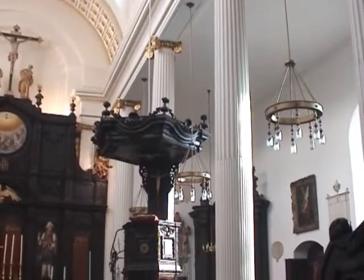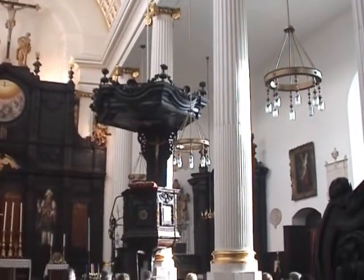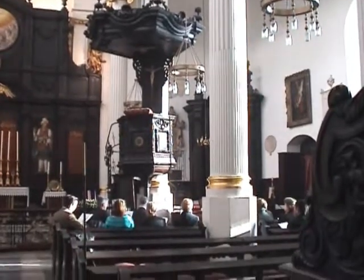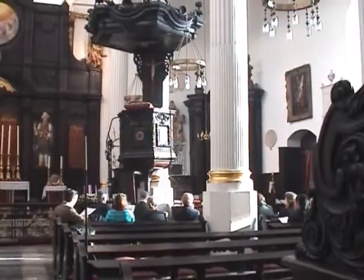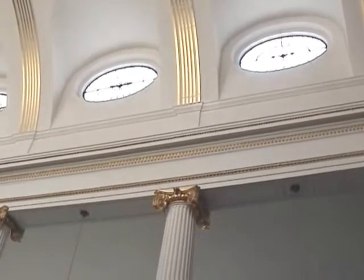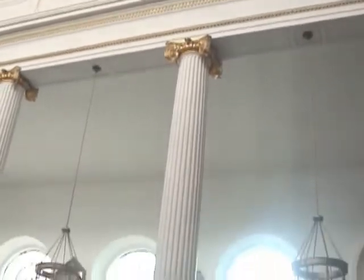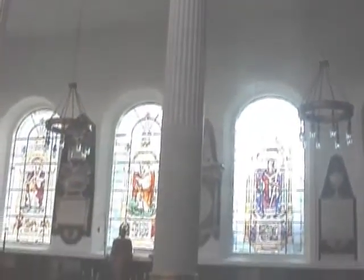In the 1920s, a three-decker pulpit was dismantled to rediscover this elegant pulpit of Wren. Wren had, of course, rebuilt the church after the Great Fire. In a moment we'll catch a glimpse of St Magnus, see if you can spot him.